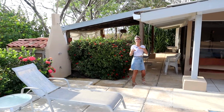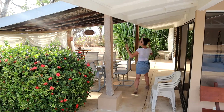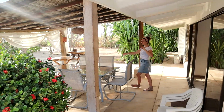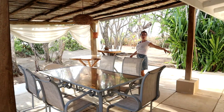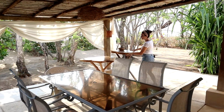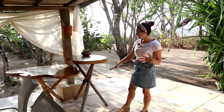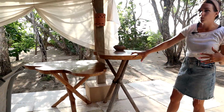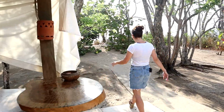So over here is a little dining area, which is so pretty. Just a really kind of intimate little cabana type place. And this is right off the living room. Aren't these tables so cool? Again, with that handcrafted artisan type furniture. Really, really pretty detail on those. And then right through here is the beach, which is so nice.